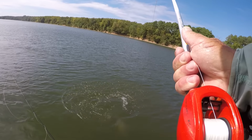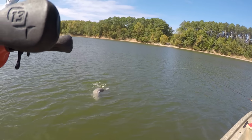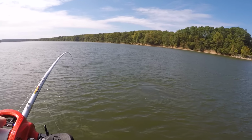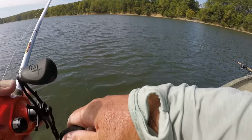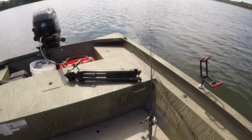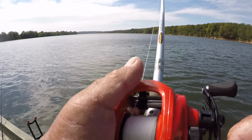Y'all look here, big blue right here. Golly, y'all see that? What a fish. I'm going to try to get him back up here again if I can and net him, because this fish is giving me a fit, folks. I'm going to press my luck a little bit. Every time I get him to the top, he goes right back. There ain't nothing I can do about it because this devil is big.